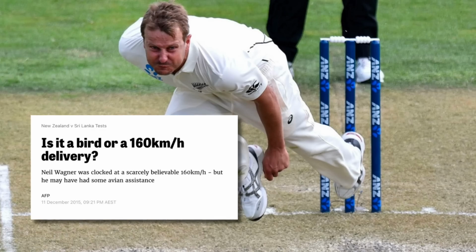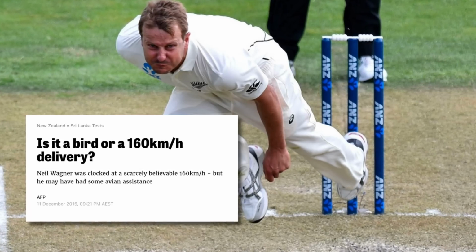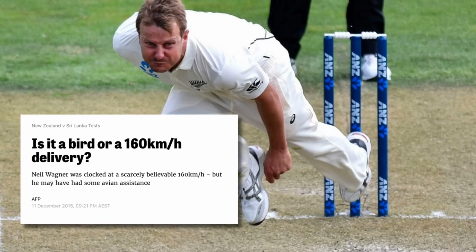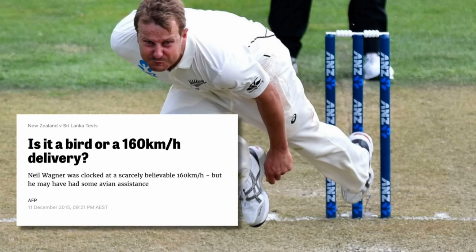But another thing that Wagner has brought in is the difference in speed. The idea in the old days was that bouncers were bowled by your quickest bowlers. Neil Wagner was never the fastest bowler that New Zealand had. He was never slow, but they always had quicker options. So when you see England using even slower bowlers than him, that is where the idea comes from.